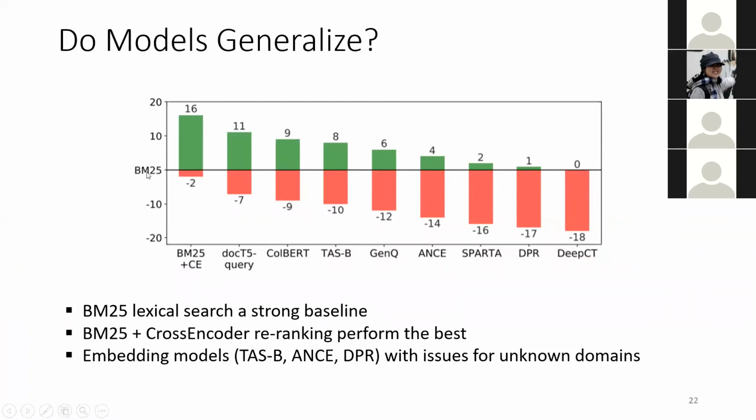So we compared them to the baseline BM25. BM25 is a lexical search system, which is really popular. It's implemented in all the big search products like Elasticsearch, OpenSearch, Lucene, Solr, and they are all based on BM25. And it does lexical search. And then we checked how often a system is better than BM25. And we see that BM25 plus a cross-encoder re-ranker is better on 16 data sets. So on 16 data sets, we see an improvement. And on 2 data sets, we see that the performance is actually worse.